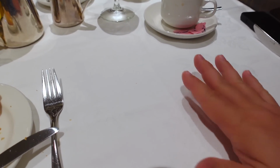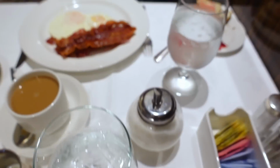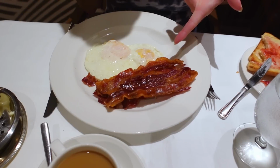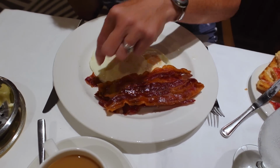Okay, I'm still full from meatloaf last night. If you missed last night's vlog episode, you'll see what I mean. So I'm just having my croissant and my little tea today. But over here, big breakfast time. I'm having bacon and eggs, but look at the amount of bacon they put on my plate. I'm like, that's a little excessive. There's lots of bacon on this ship, we've noticed over and over again.